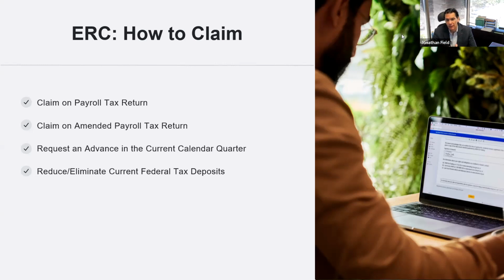What we're seeing is, if you file on the original return, you're looking at anywhere from 2 to 5 months to get that money back. On an amended payroll tax return, we're seeing 6 to 9 months. So our clients that we started processing these for in February, March, and April, started getting their money in August, September, and so on and so forth.